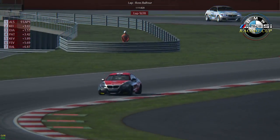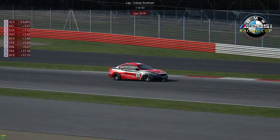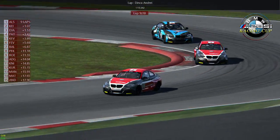And Simon Knight just found out how hard it is to control this car. He lost it a bit through Stowe, almost lost a position there to Alice Current, but he held it and is still in 11th. But he lost contact to 10th place.